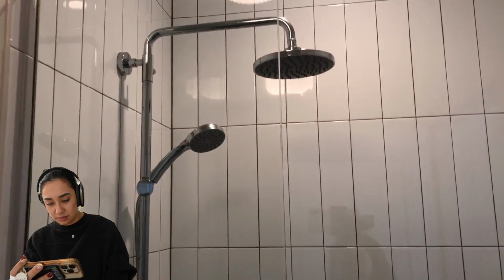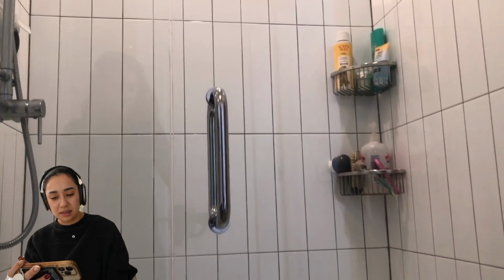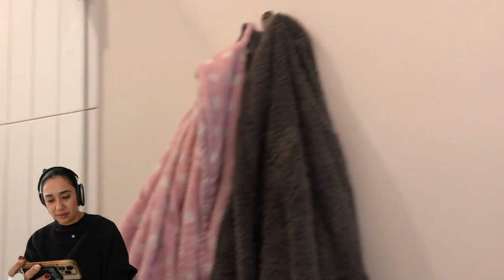But our shower is a pretty good size. It has one of the rain shower heads, which I really like. It's really nice. And then there's just hooks, which we keep our towels and my robe on.